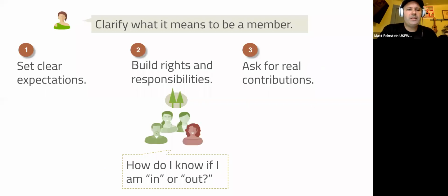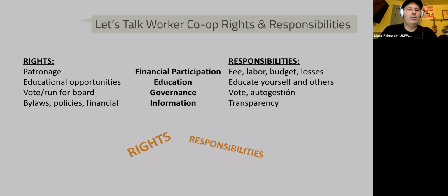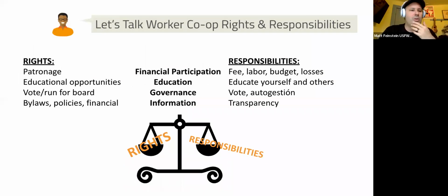And then clarify what it means for membership, right? What are the expectations of membership? How long does someone need to be involved before they're invited to be a full member? What are the rights and responsibilities of membership? What are the contributions to become a full member? What are the time contributions, the money contributions?